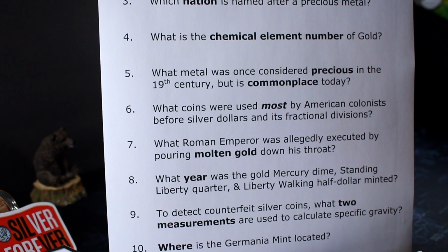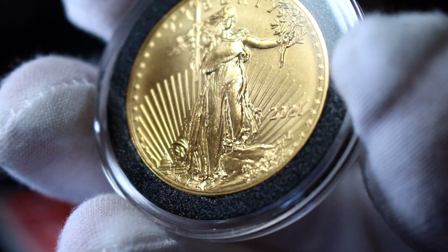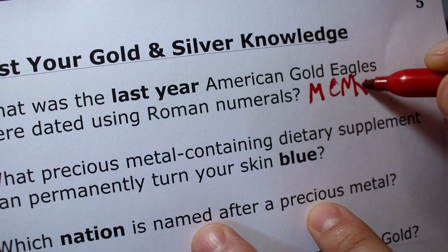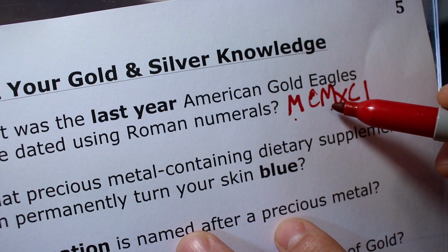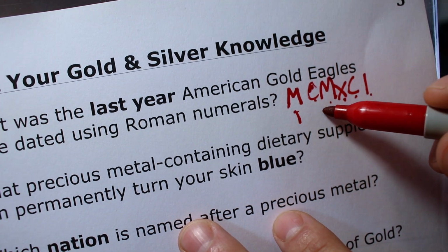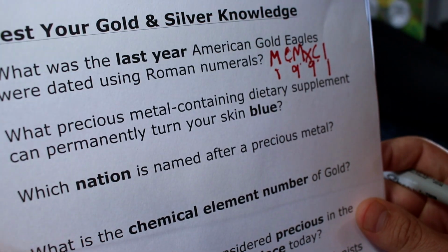All right, folks, so let's go ahead and jump into the answers of these questions. Starting with number 1, what was the last year American gold eagles were dated using Roman numerals? The answer is MCMXCI. Can you read that? Beyond this chicken scratch, I mean, can you read those Roman numerals? Because it stands for 1,000, 1,000 minus 100, 1,900, 100 minus 10, 91. So we've got 1991.